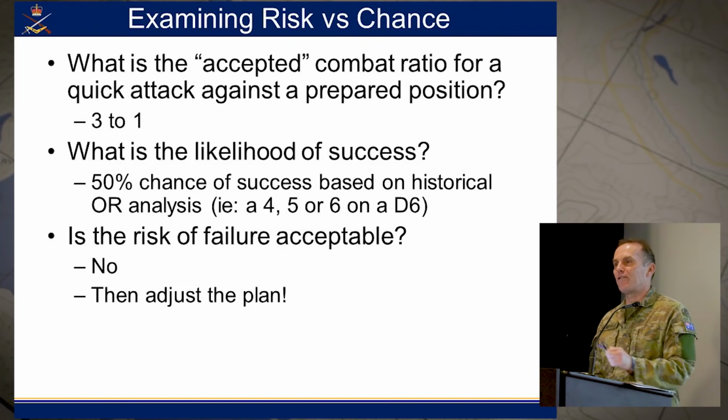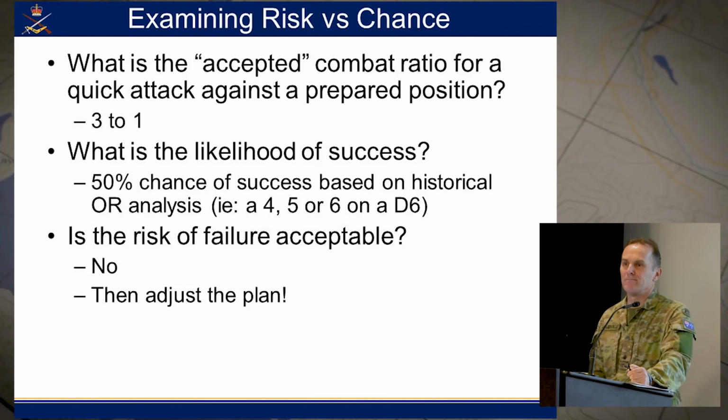So is the risk of failure acceptable? 50%, what do you reckon? Depends on the outcomes of the action. So is the risk to your element such that the strategy is then ruined if you do fail? Or is your failure irrelevant but your success so contingent that you have to do it? So there's straight away, those points, if you think about it as a learner, doesn't that make you start thinking and learn? And there's some stuff there that you could take away that's probably not in the pamphlet, that you have not been taught in tactics. So if the answer is no, then you've got to adjust your plan, which is one of the points that you made. Yeah.